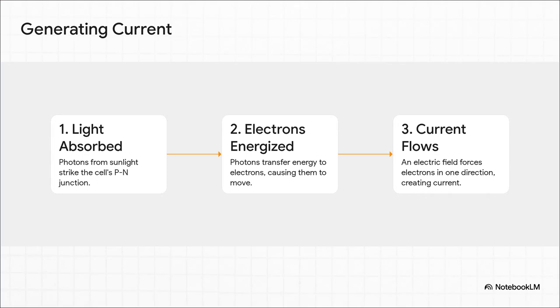First, a photon from the sun strikes the cell and gets absorbed right near that p-n junction. Second, this jolt of energy knocks an electron loose, setting it in motion.